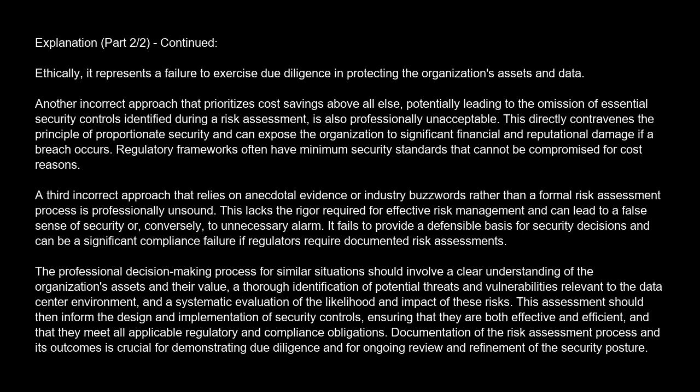Another incorrect approach that prioritizes cost savings above all else, potentially leading to the omission of essential security controls identified during a risk assessment, is also professionally unacceptable. This directly contravenes the principle of proportionate security and can expose the organization to significant financial and reputational damage if a breach occurs. Regulatory frameworks often have minimum security standards that cannot be compromised for cost reasons.